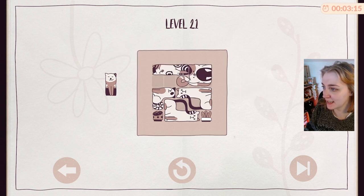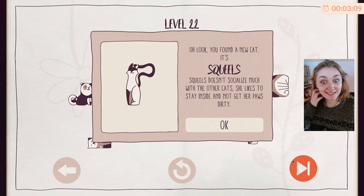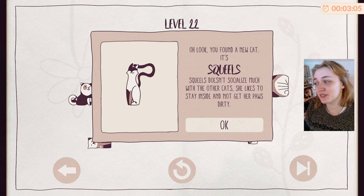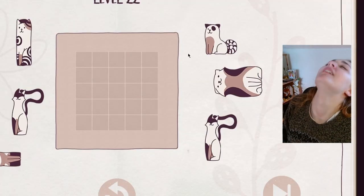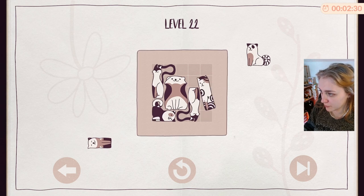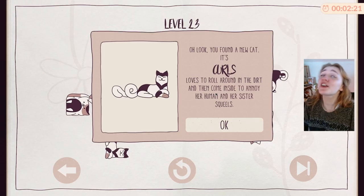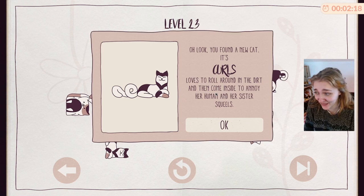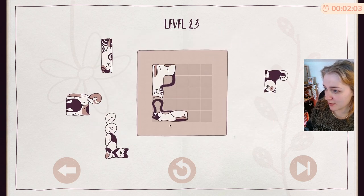Yeah, see? The ones where the boxes are weird shapes take so much less time. Squeals. Squeals doesn't socialize much with the other cats. She likes to stay inside and not get her paws dirty. It's a square. I hate the squares. It's fine. I am suddenly good at it. Curls is so cute. Loves to roll around in the dirt and then come inside to annoy her human and her sister Squeals.